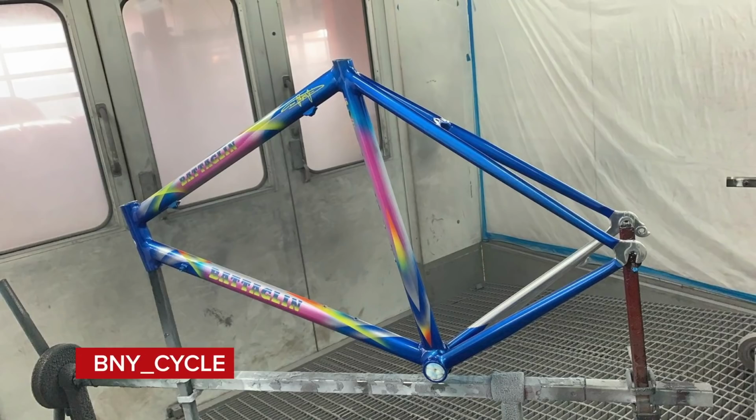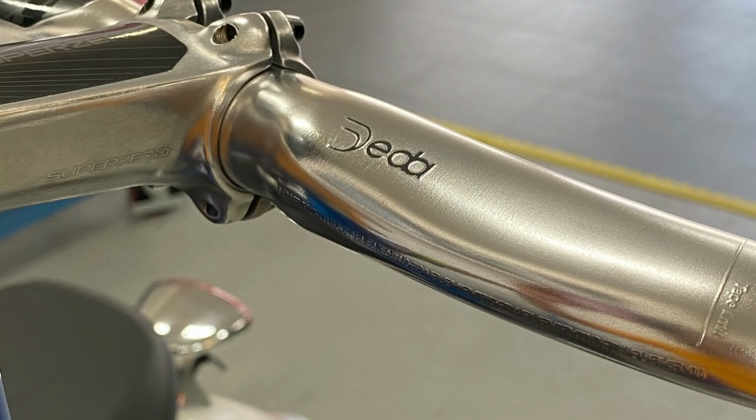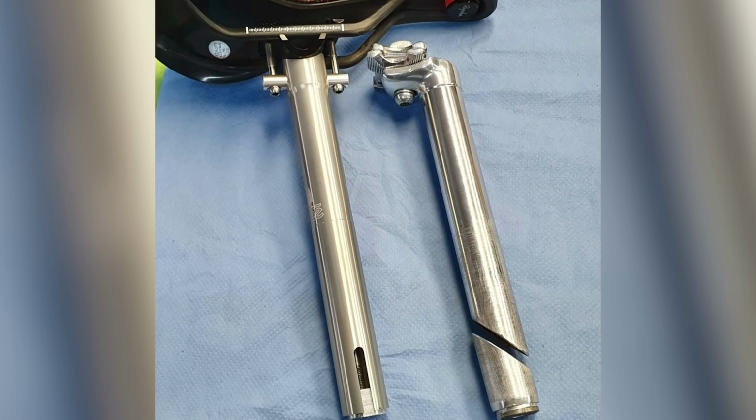This week we've got BNY Cycle, and he's got an aluminium alloy frame from 1997. Is that vintage now? I reckon that is. Yeah, cool. He's clear coated it and put on some modern components. He's changed the headset adapter and stem from a Deda Super Zero, brushed and polished it. He's put in a new seat post, modified to a new quill post. I'm a big fan of quills. I think they always look nice.